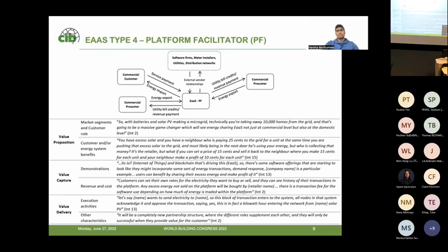And the revenue and cost model in PF includes aggregating different energy customers and operating the platform, where users need to pay a license fee to get access to the services on the platform. In executing this type, sellers list excess energy and potential buyers search to buy energy from it. So electrical connection between customers or different users is maintained by the distribution network. So for this, software and IT capabilities were found to be important for this type.